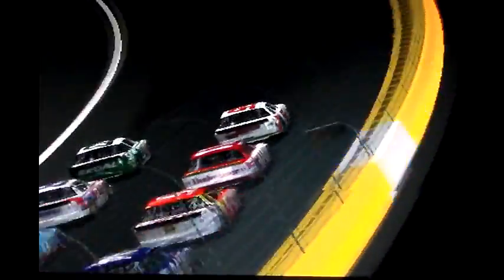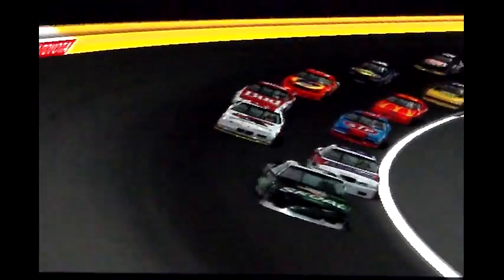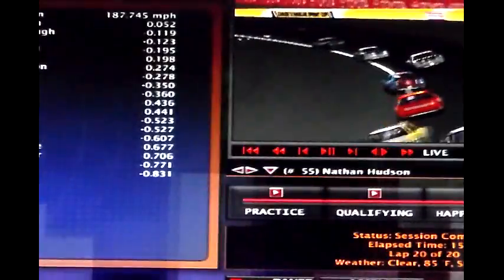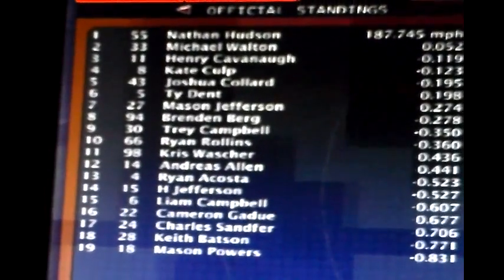And I believe Michael Walton's going to get second, and he will transfer as well. So veterans Michael Walton and Nathan Hudson will transfer into the Winston All-Star race. What a finish. Nathan Hudson will win the Winston Open, the number 55 Jasper Engines Pontiac. In a fast-paced race, I should say, too. Average speed of the race, 187.745. Some fast racing here, 190 plus miles an hour around Charlotte. You can't beat it, too.